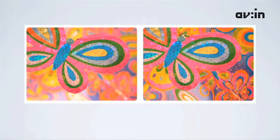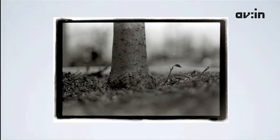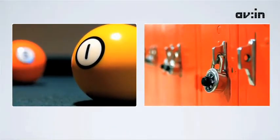Depth of field is the amount of the image that's in focus when you're shooting. It gives a gradation of blur around the subject on which you're focused. And it adds some perspective into your shot. Larger apertures and closer focal distances produce a shallower depth of field.